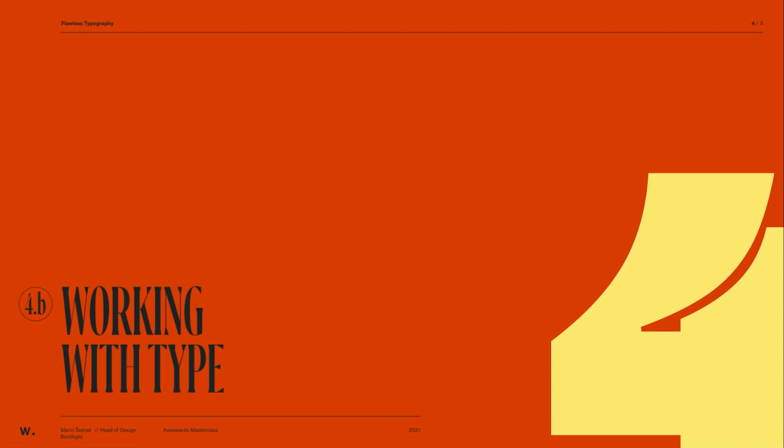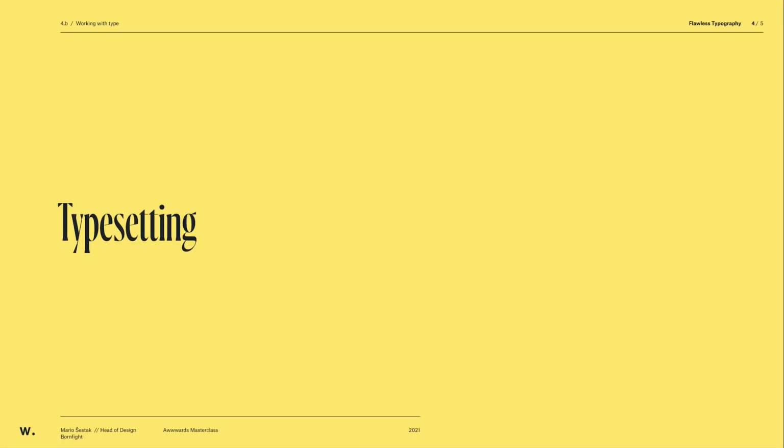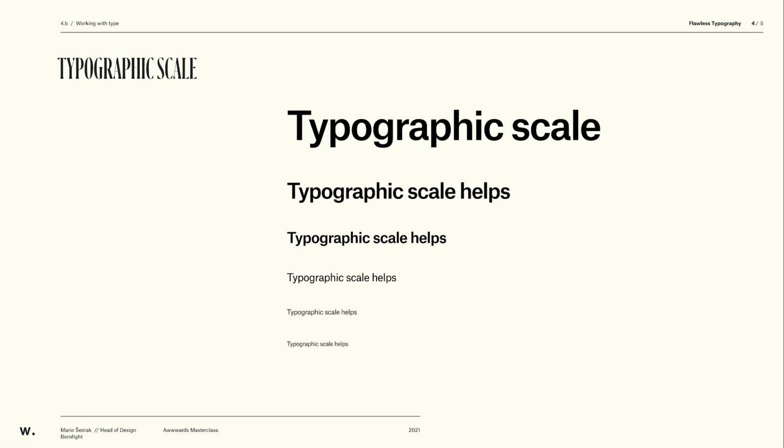After we selected or paired typefaces, working with type is a critical step in our design process. Typesetting is an important method of setting the text in a layout on a page. It dictates how well our design will be and whether it will be pleasing and enjoyable to the reader. A typographic scale gives a rhythm to our design. It makes the type look consistent across the whole project.